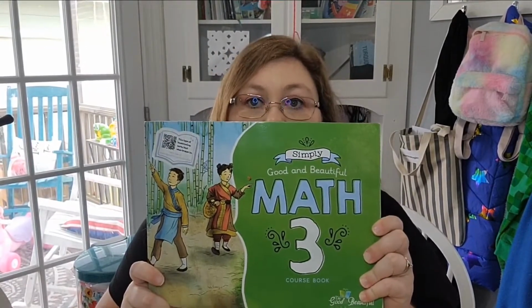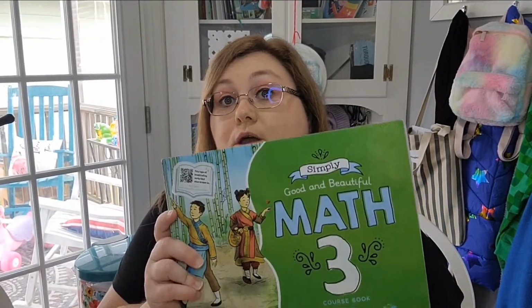So we are using the Good and the Beautiful math. Last year for second grade, we used their old math because they had not yet come out with the new math. This math here is new this year. The first year that we did their second level, grade 2, we liked it, but the lessons were super long. And my daughter at second grade, it was very hard for her to do the lessons. So they have simplified the lessons, and the lessons are much shorter.